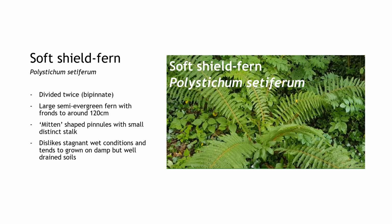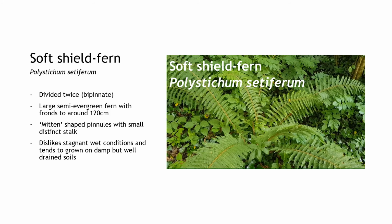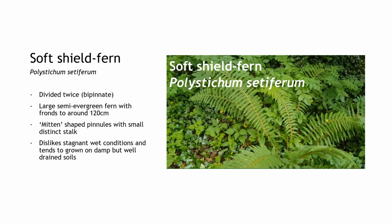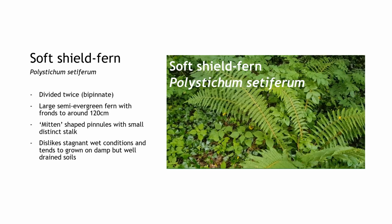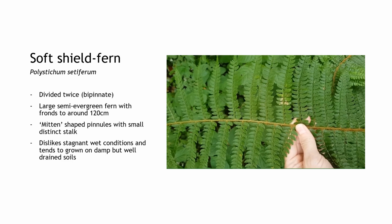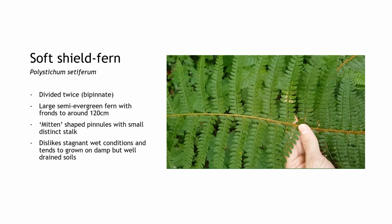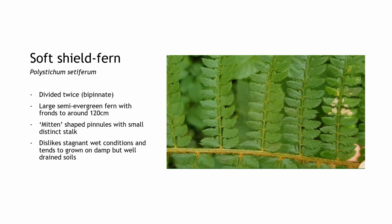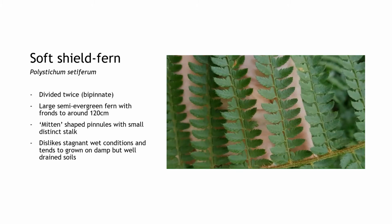Let's take a look at this fern. You can see it's growing in that shuttlecock growth habit, and the fronds, the larger ones, are about 1 metre in length, so it's a good sized fern. If we take a closer look at this frond, we can see that it's divided twice, so once for these larger pinna and then twice into these smaller pinnules, but it's not divided up any further.